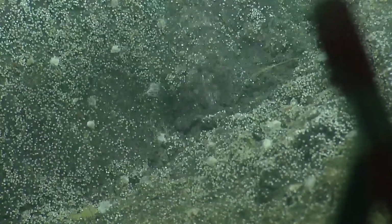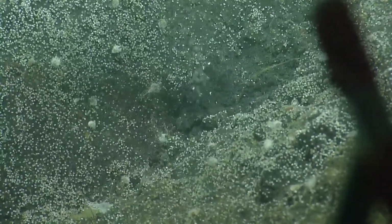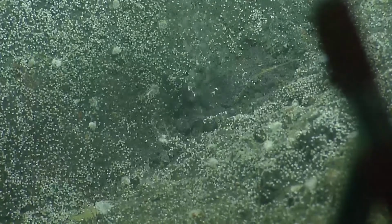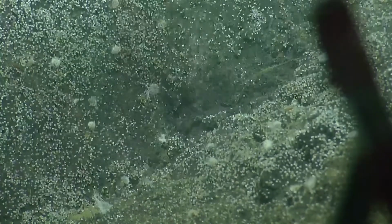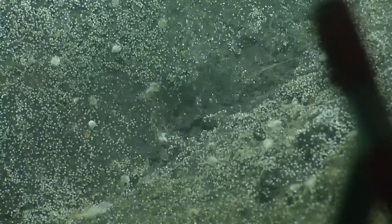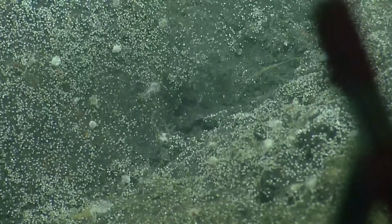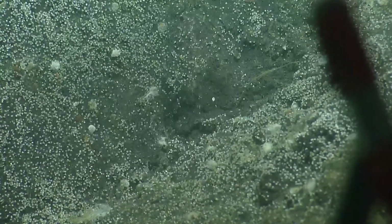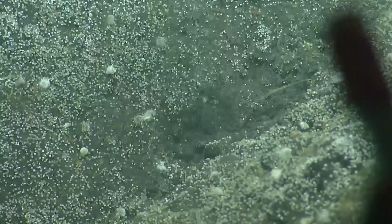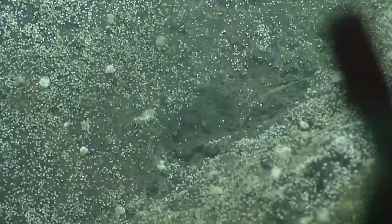Wow. Look at the Argus view. All bubbles. That's great. Oh, yeah, it's a cool Argus shot. Want to turn the light on? Sure. There you go. White wispy bacterial mat in this area. So those are just little baby snails, tiny gastropods.